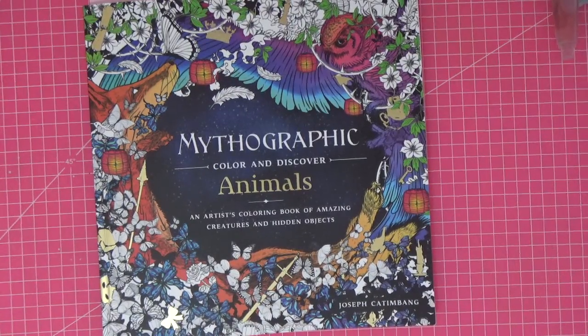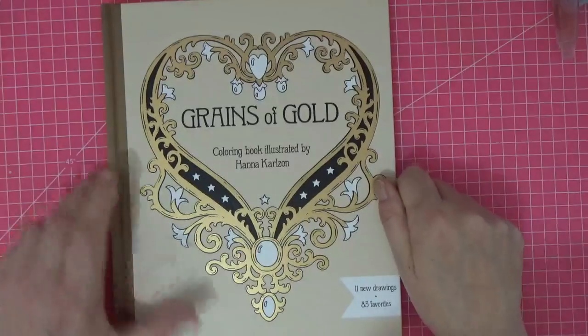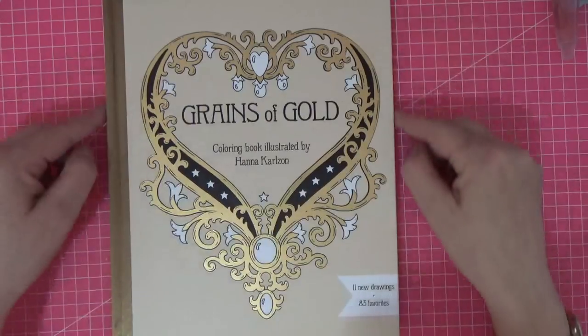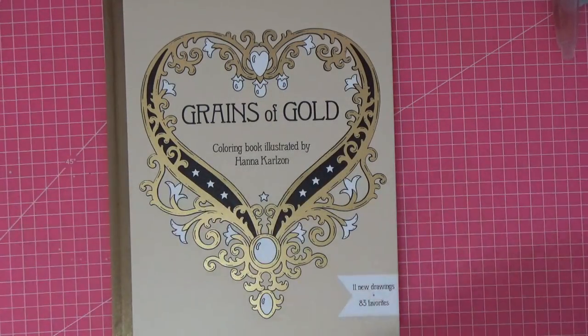Back in the summer, Hannah Carlson released Grains of Gold. I have left it in the front. I was kindly sent this from Alison. Alison purchased it from my wish list, and we've both been waiting patiently ever since because they kept moving the date back.